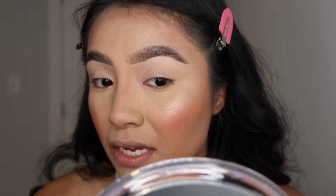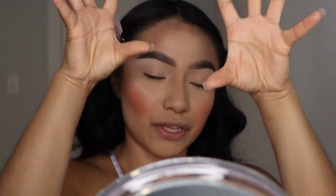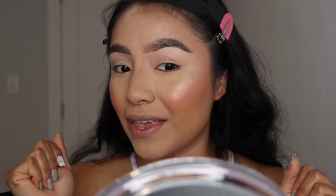I like both sides. This one I use if I'm going for more of a natural face, and this one if I'm just like out there, you know. So yeah, I like both.